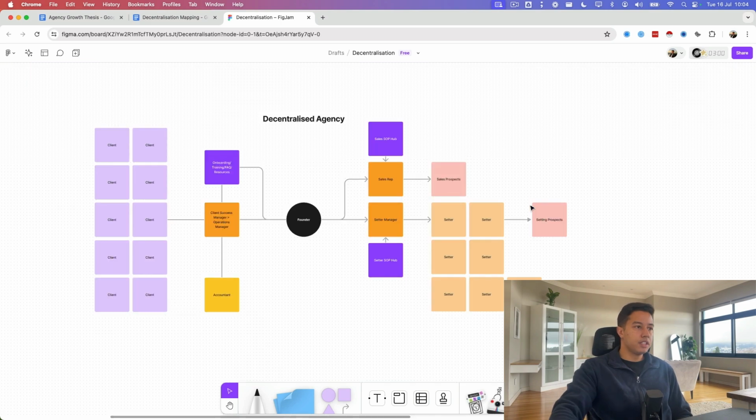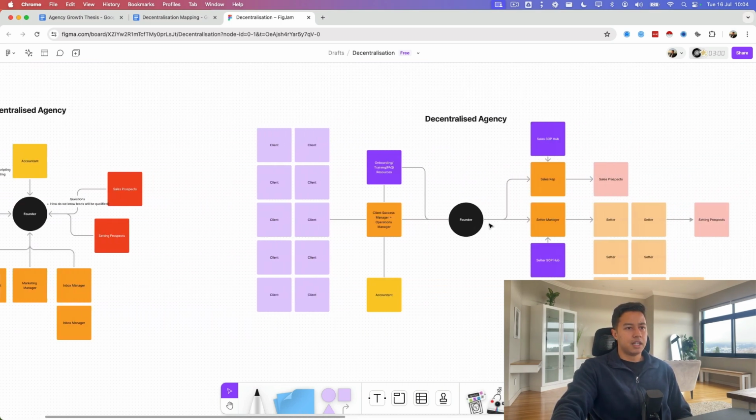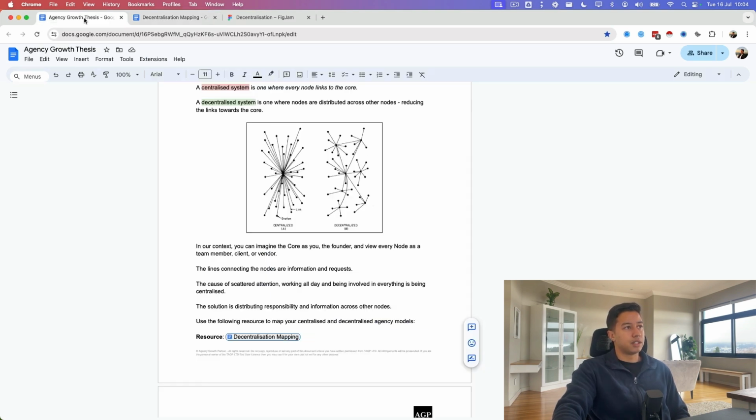So you can see there's more things happening here, but there's fewer links to the founder. By using content-based leverage, like I was talking about in the previous one, code-based leverage for implementation of things, and then using people as the final step, it allows me to decentralize myself in the process. So start now, pause the video, map out your decentralized model, and then let's continue.